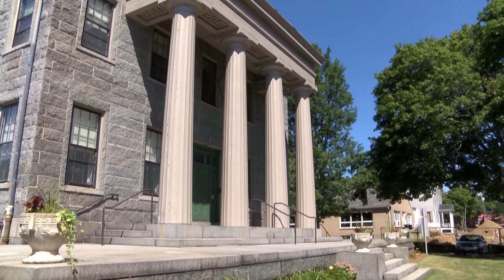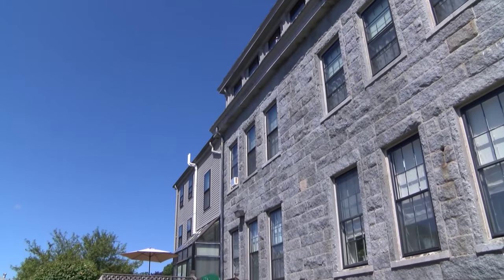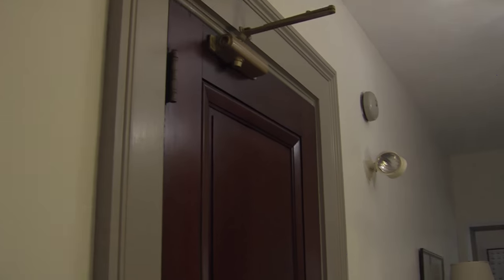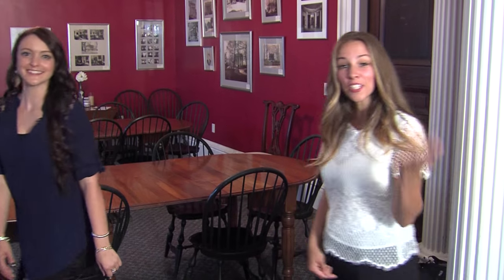So the Grinnell Mansion consists of 17 units, and each unit is one bedroom. It comes equipped with a kitchen, a bathroom, a TV room, and a small dining area. And now we're going to go and join Stephanie in the kitchen. Let's go see what she's cooking.